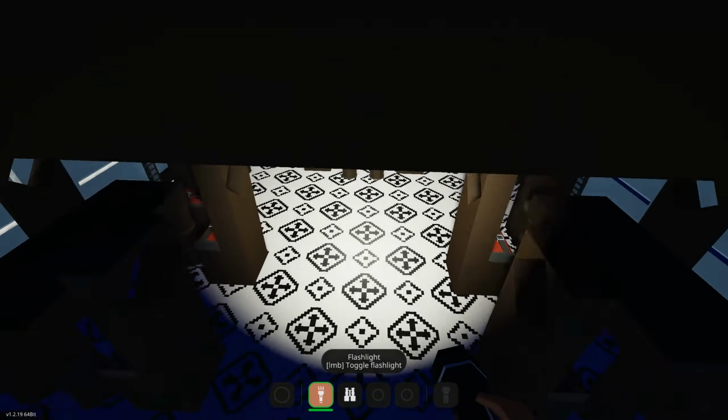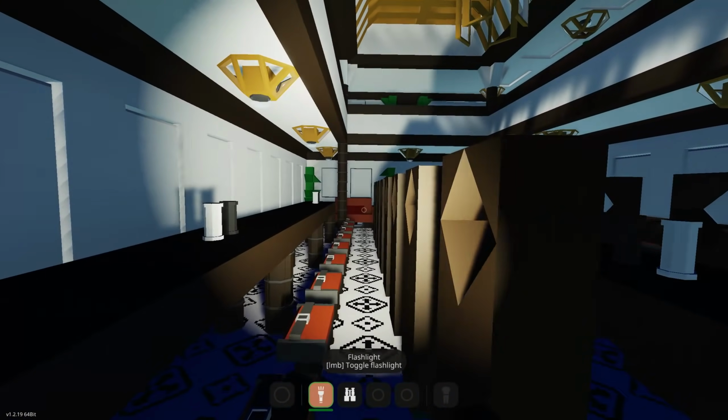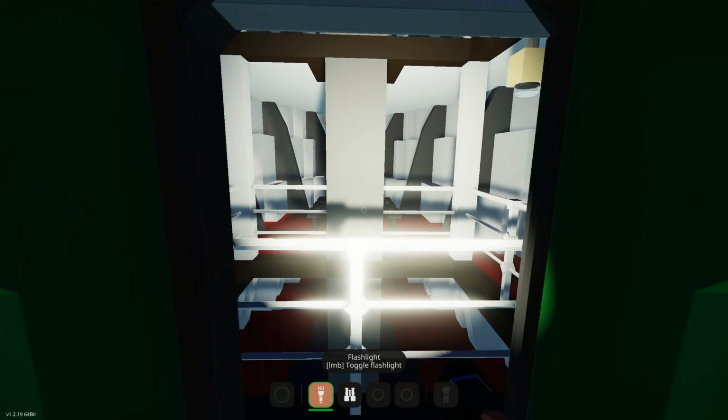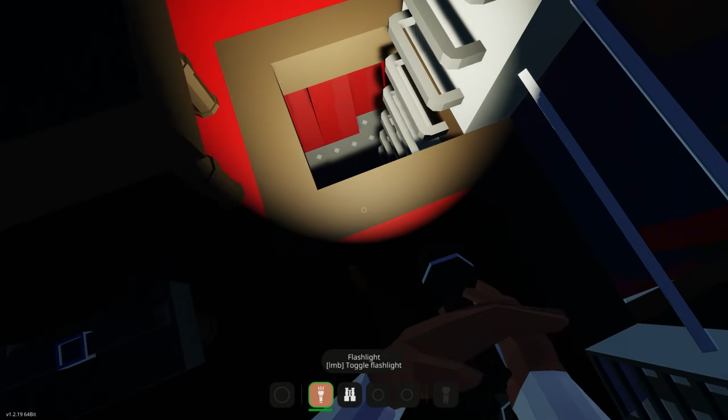Very nice. We can go down again. And what do we have through here? Just a walkway to go around. We've got a crew area. Okay, looks like a ladder there. Okay, let's go through the ladder.